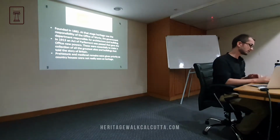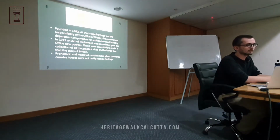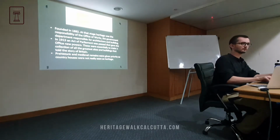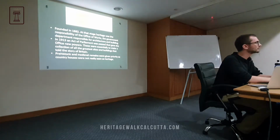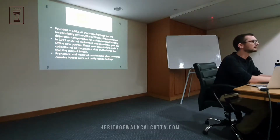In 1913, this changed with an act that gave the office new powers. Essentially, they were supposed to build up a collection to talk about the national story of England, particularly. So it's kind of built on this rise of nationalism that we're starting to see before the turn of the First World War. And interestingly, prehistoric and medieval remains were given priority over country houses. Stately homes weren't really seen as heritage at that time, which is interesting to think about the differences between now, whereas you think of heritage and all you think of sometimes is a country estate, at least in England.